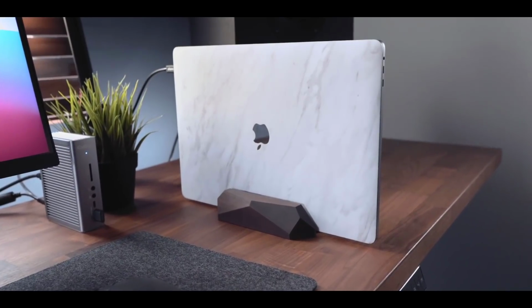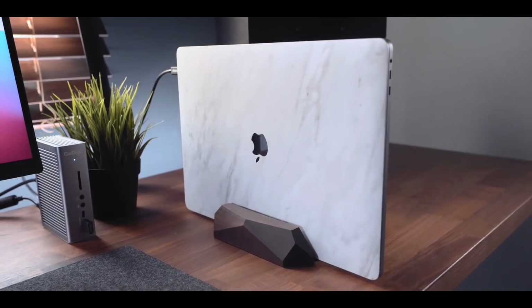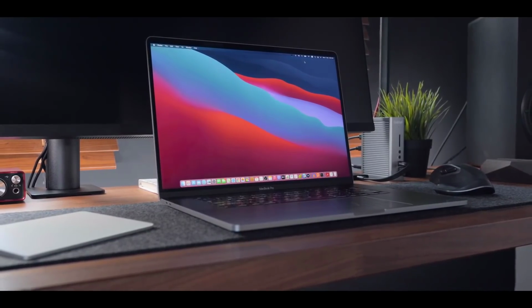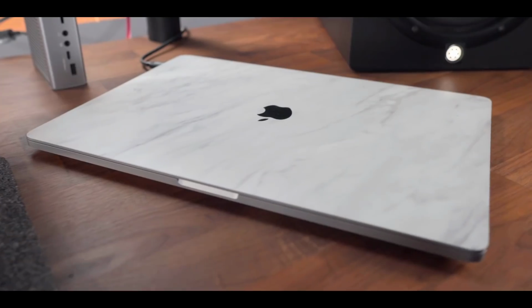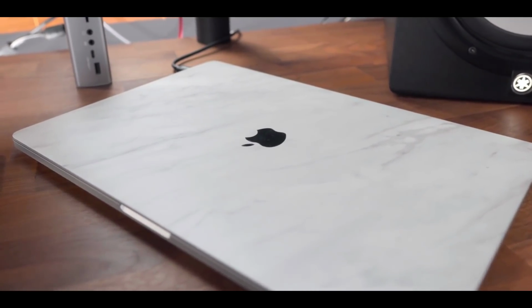Now, getting to the brains of this entire setup, here we have my 16-inch MacBook Pro, which has an 8-core Intel Core i9 processor. And by the way, that sounded much sexier when I got it, which was before those Apple M1 chips dropped in the market. The laptop has a 4GB AMD Radeon Pro 5500M graphics card, 1TB of flash storage, and 16 gigs of RAM.